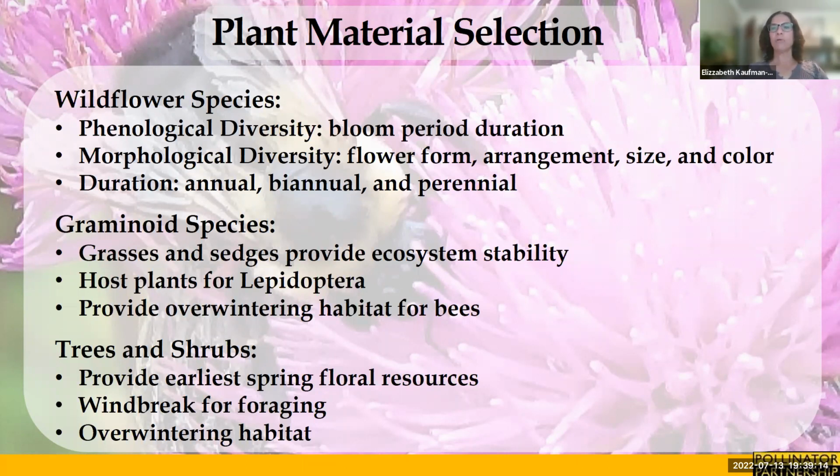In addition, we want to provide plants that will provide overwintering habitat, such as hollow stem bunch grasses. We want to strive to include annual, biennial, and perennial forbs that are going to provide different resources in diverse colors, sizes, and shapes, which will therefore provide resources for different foraging abilities, different behaviors, and the size of different pollinating species, as well as other beneficial insects.